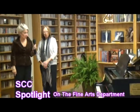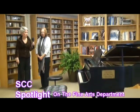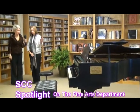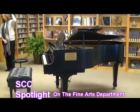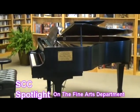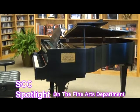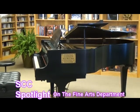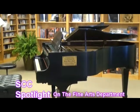The piano was a gift to the college from Nancy Rapier Cirillo's family. This is a gorgeous instrument. It was kind of stuck in an upstairs classroom. To have it at a central location here in the music department is an absolutely extraordinary thing. Both my library and the music library are housed here.